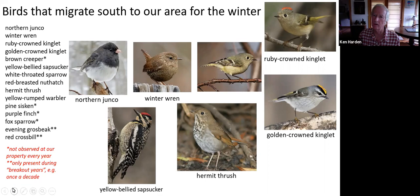The bird next to it is also a ruby-crowned kinglet, sort of the image you tend to see. And golden-crowned kinglets are very common in the winter too. And whereas the wood thrush that nests here in the summer goes back to Costa Rica, the hermit thrush that nested up north in the summer comes and spends its winters in our area. We can usually see three or four hermit thrush around our property across the winter. And we see multiple yellow-bellied sapsuckers, which come south in the winter.